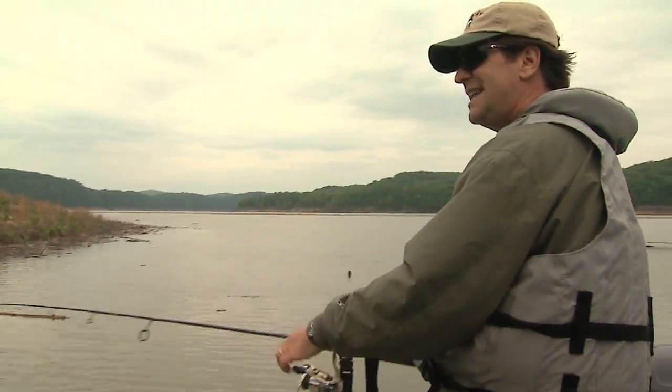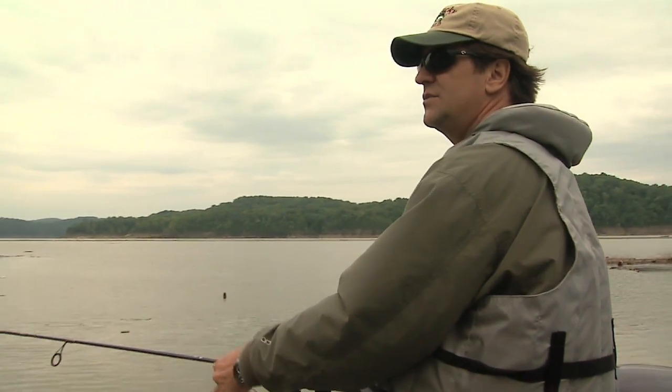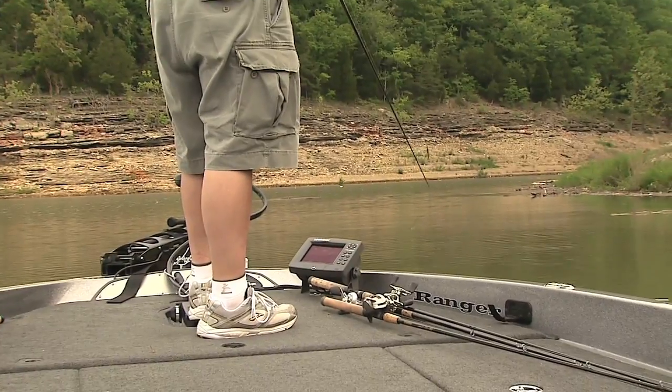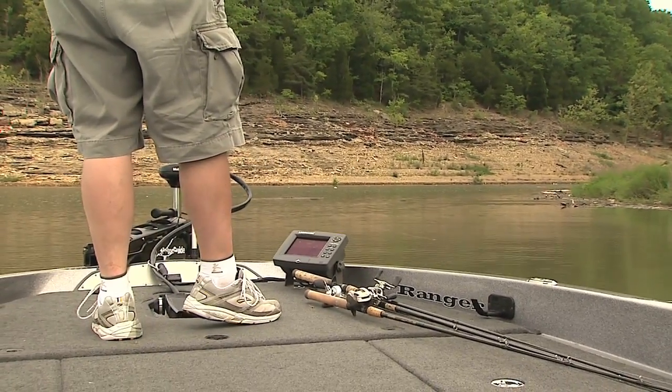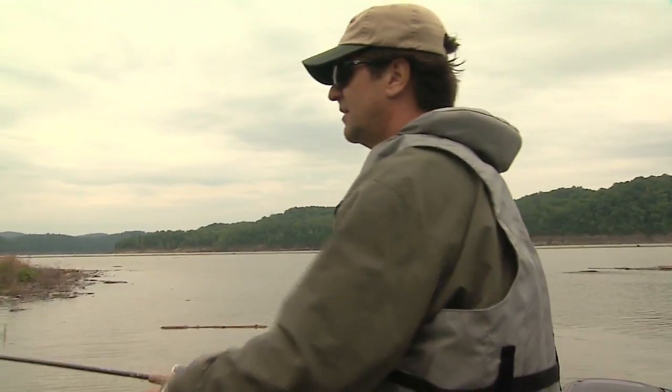This water's up 19 feet from where it was last time we talked, but you're still out here. Of course, you live on this lake, and that's the advantage of going fishing with somebody on their home lake. They know a lot of secrets. And I can always learn from them. Yep. And hopefully our viewing audience can pick up something here too.